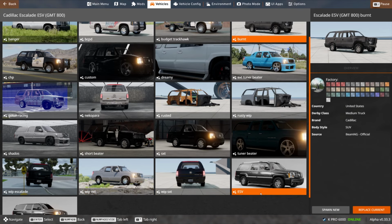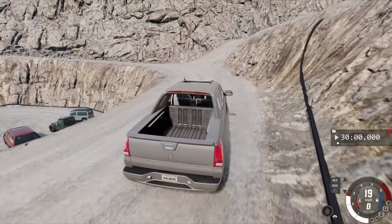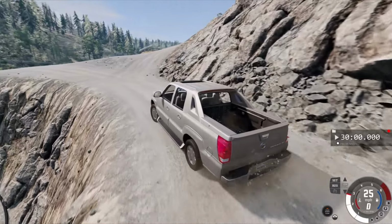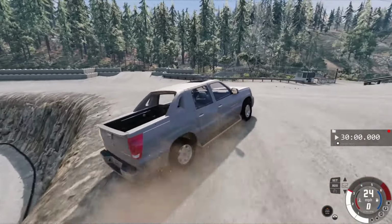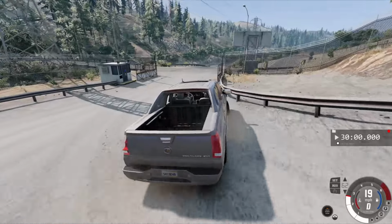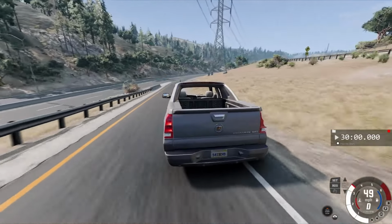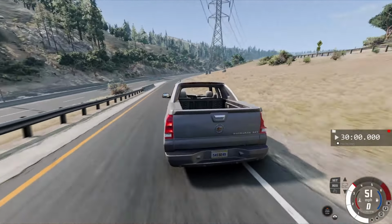Okay, let's give this thing a try. I'm pretty sure this is going to be the same thing, a little bit less heavy than that one. Oh my god. Oh, it's slower than that one. Alright, so yes, let's just go for the crash and let's see how it handles. Oh no, the seats. Oh, there are no seats in the back. What the heck? Shit.